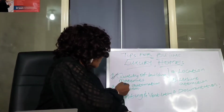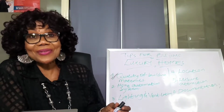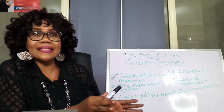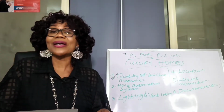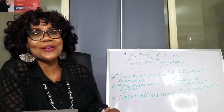Tip two, home automation system. What is a luxury home actually without automation, like a smart locking system? The security and lighting system of some luxury homes can be controlled through their mobile app. Luxury homes in Lagos should at least have a smart lock system.